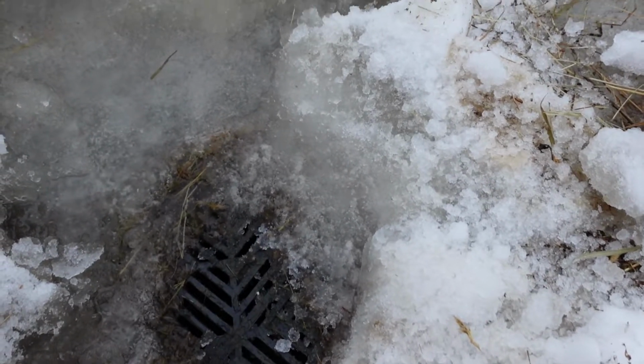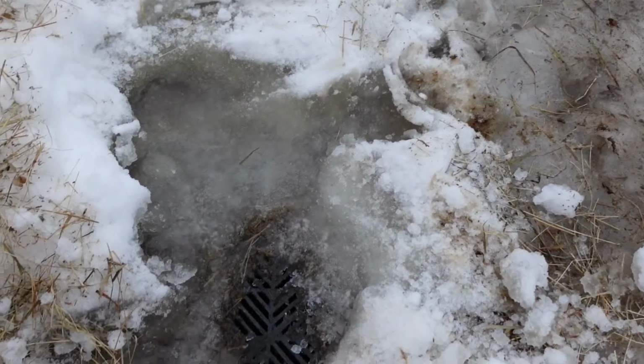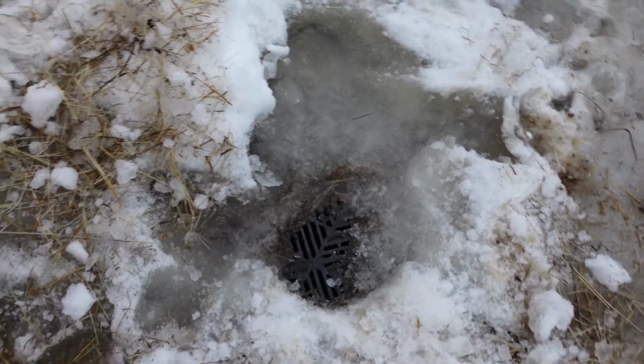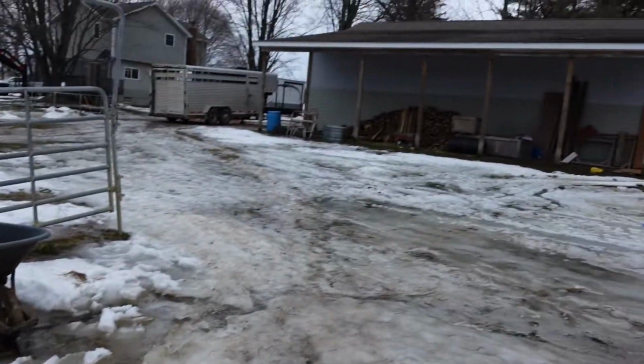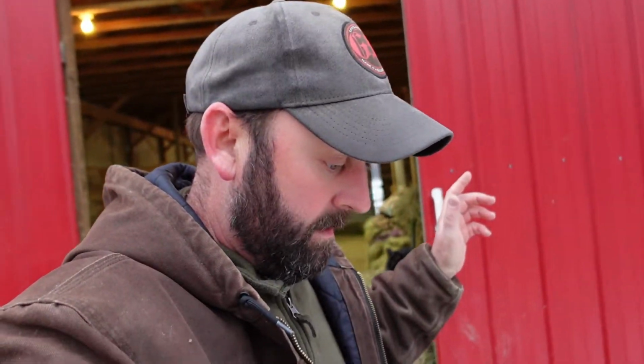Alright, so I got the drain unclogged, so all that ice and water will go in here. And that drain, it's a 6-inch pipe that goes to the back, so I'm hoping it will handle it. When I built this barn, I didn't really think it through too much. This was the flattest area on the property for the horse barn. But I knew I was going to have to do something with the drain of all this water coming off the property down to the creek. So I had to put this drain in. Otherwise, the water would just go right through the barn and flood the barn. So it's always worked. We've never flooded the barn or anything like that.